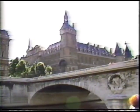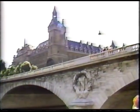Seen here as we cruise up the right bank of the Seine is the other side of the Palais de Justice. In 1358, after the bloody revolts of the Parisians headed by Étienne Marcel, Charles V decided to move his residence to the Louvre and leave this palace to the Parliament.